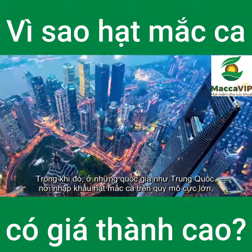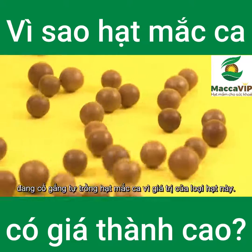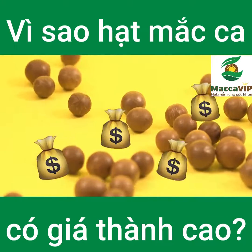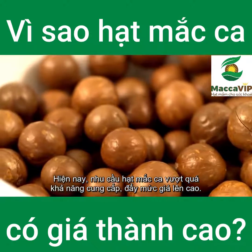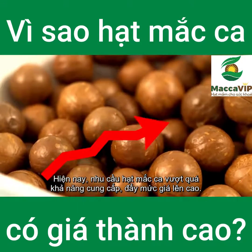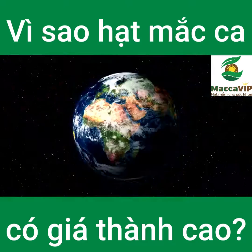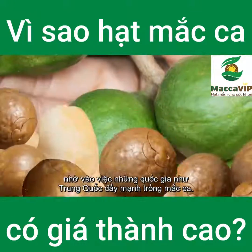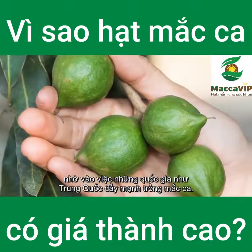Meanwhile, countries like China, who import them on a massive scale, are now working on growing their own harvest because of how valuable the nuts are. However, for the time being, the demand for macadamia nuts outpaces the supply, which drives up prices. But the global macadamia supply is expected to increase thanks to countries like China planting macadamia trees.